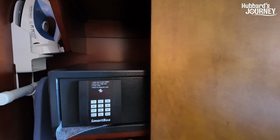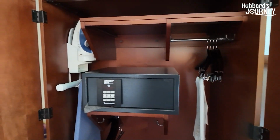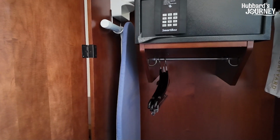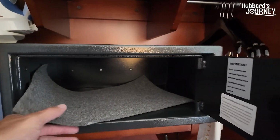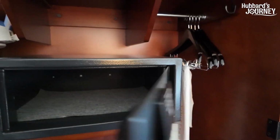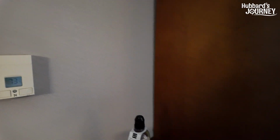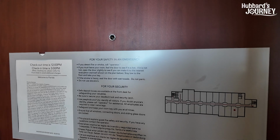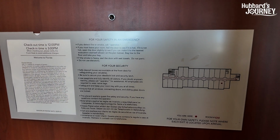Let's take a look at the closet. Very similar, if not exactly the same. An iron board, coat hangers. Let's take a look at the safe. Let's see if there's any money in the safe. No money in the safe, but it's nice to have a safe. We have a thermostat, and we have an end table. The emergency evacuation in the event of one is identical to room 4750.